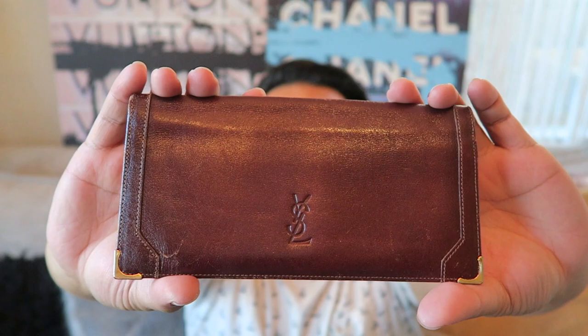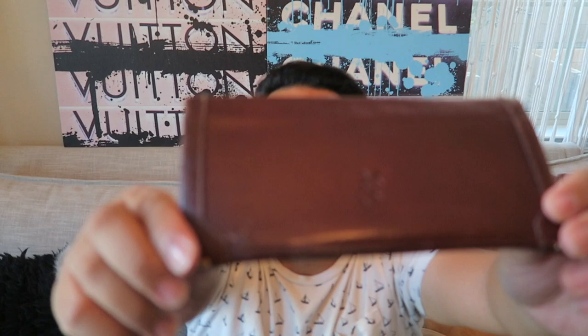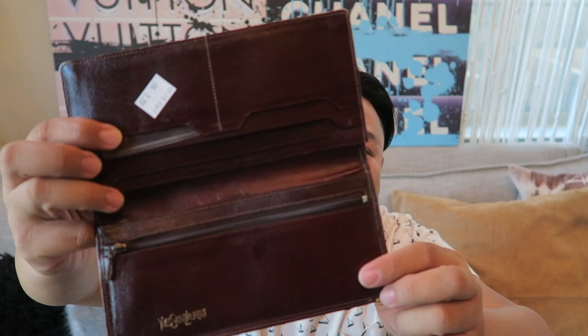And so I did manage to find one item. And it is this YSL, a really cute little flat wallet. It's so adorable. It kind of has a little tear right there, but it kind of just looks like a scratch. I'm going to glue it down and then it should be fine. And I'm going to see what happens when I condition it. But the interior is nice and clean. And yeah, so $7.99.